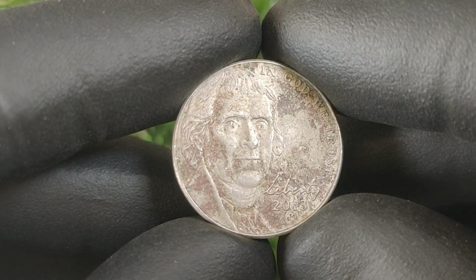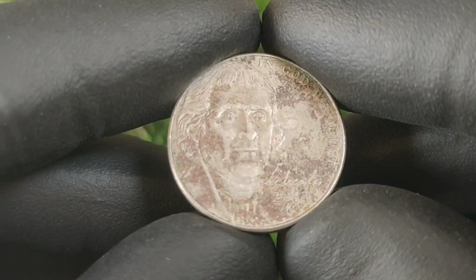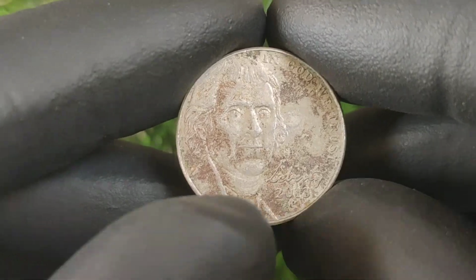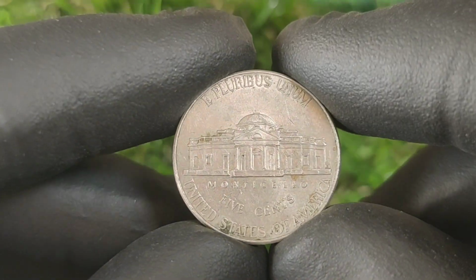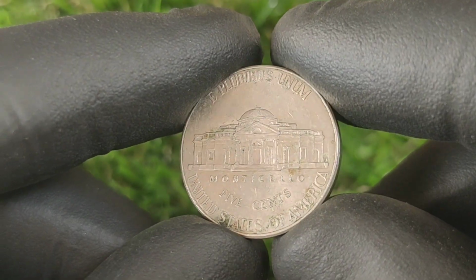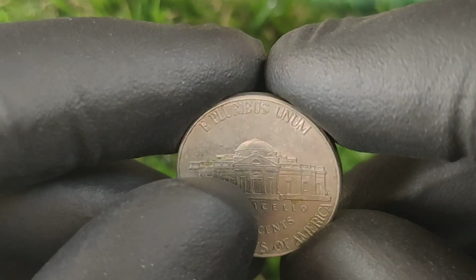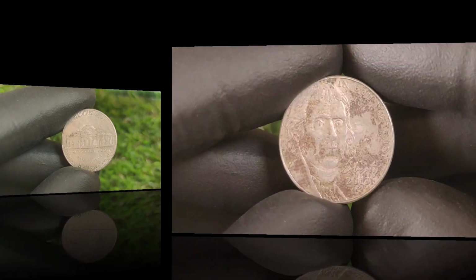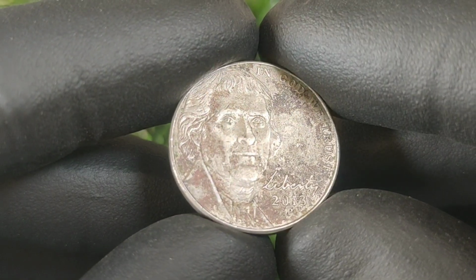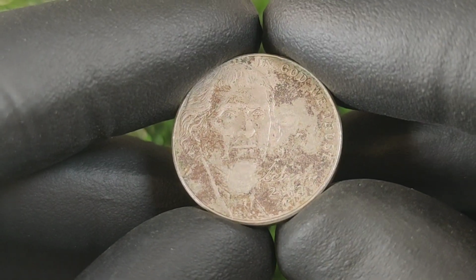Today, we have an exciting topic for you: the 2013 P 5 cent coin, which has soared to an astonishing valuation of $122 million due to a series of errors and mistakes during its production that have turned this seemingly ordinary piece of currency into a collector's dream. Imagine holding a nickel that could be worth more than the average person's home. This is precisely the allure and enchantment surrounding the 2013 P 5 cent minted at the Philadelphia Mint.